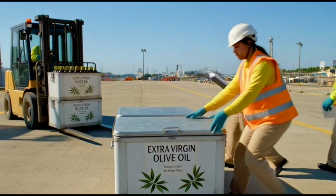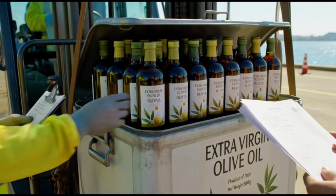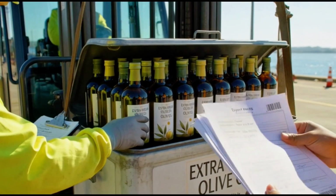These olive oil containers are ready for the New York shipment. Excellent. Load them onto the ship. Container secured. Moving out. Check the manifests.